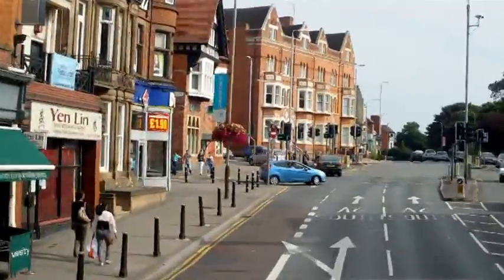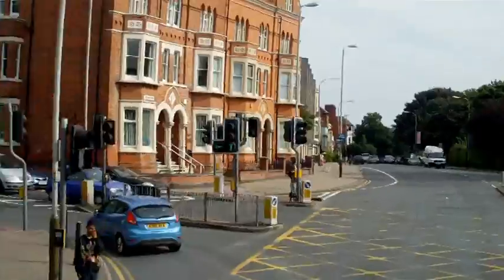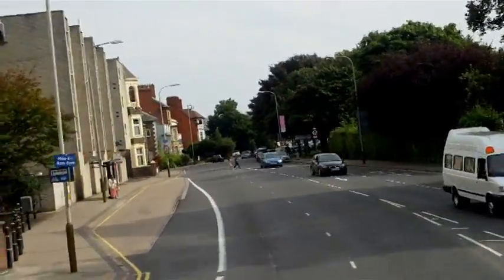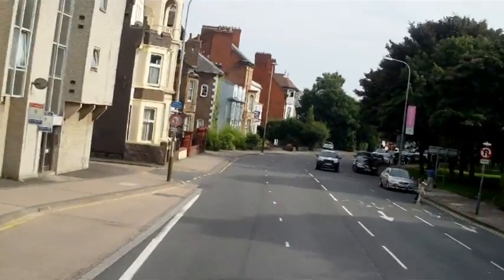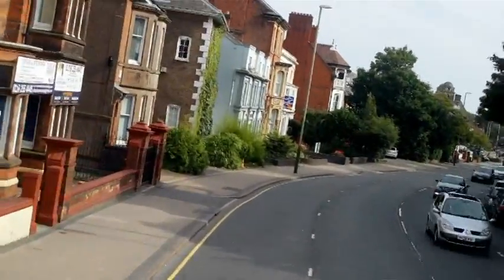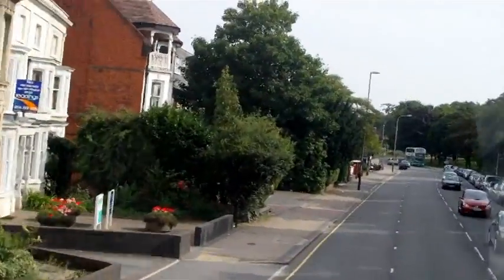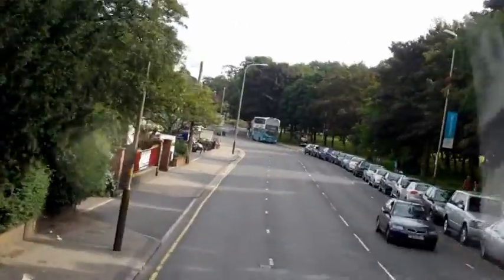And Victoria Park coming up on our right, which was visited by Queen Victoria, so I'm told. And we're now heading out along the A6 towards the race course.